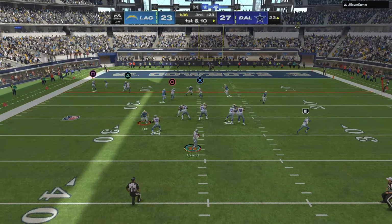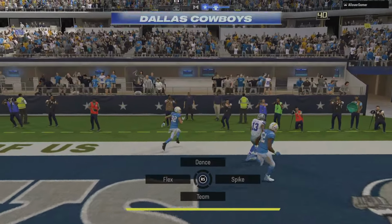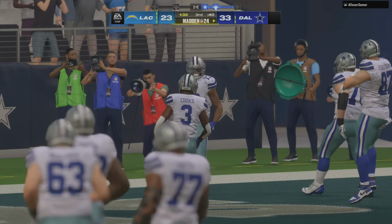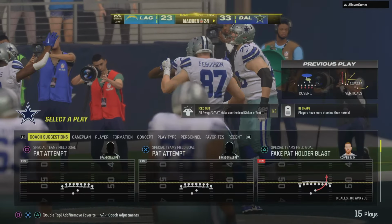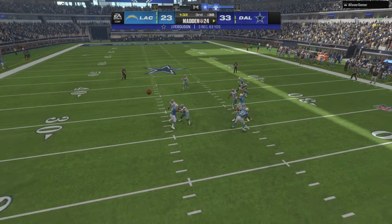On 1st and 10, Prescott. That ball is caught. It's Gallup. Touchdown, Cowboys. Dak Prescott now 4 touchdown passes on the afternoon. And the Cowboys are able to add on to that lead.